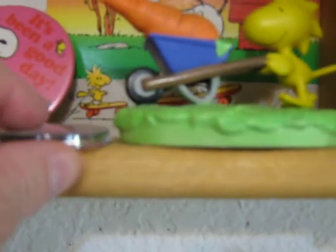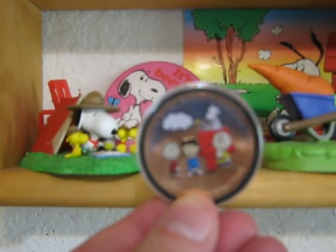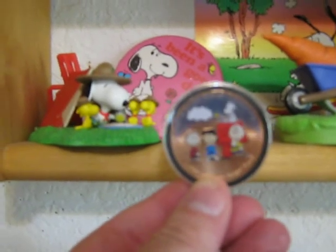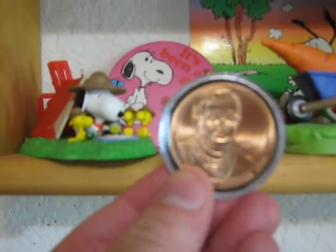70s Snoopy Doghouse pencil sharpener. Let's see. Oh gee, yeah, it's not going to focus. That was I think 50th anniversary of Peanuts. That's a painted gold silver dollar, or painted silver dollar, with Charles Schulz on the background. Isn't that cool?